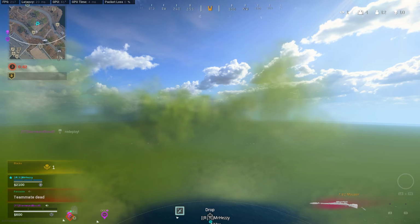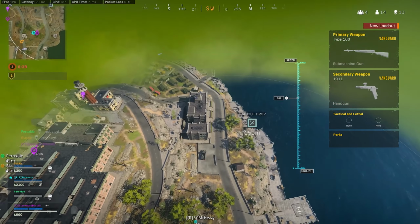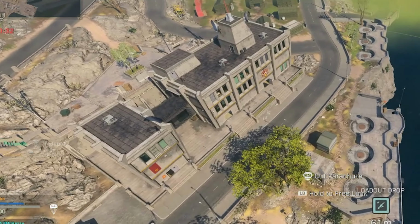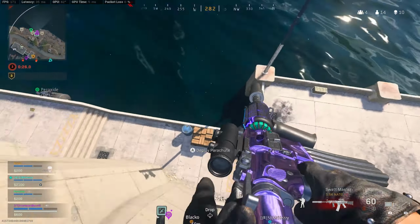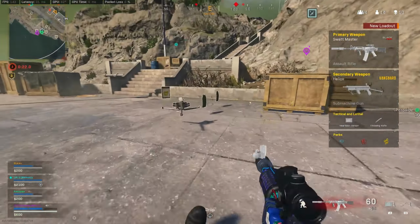Need two of you, don't you? I wonder if loadout's safe. Go. Fuck it. Oh, I don't know. This is gonna be risky. Oh, no. I don't. Yeah, I just landed in the water too. I got it. Oh no! No, no! Oh shit! Oh my god.